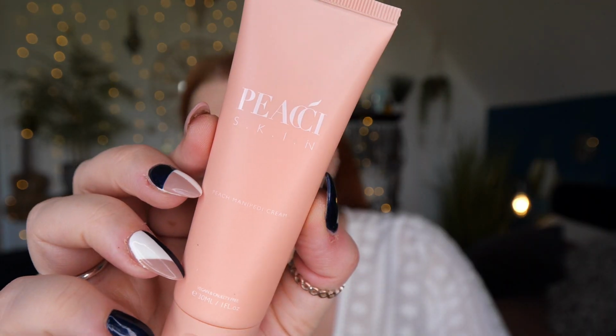And for one last luxe touch, pop the Peachy Skin Mani Pedi cream onto your feet and hands. It's packed with vitamin E and feels buttery and smooth. It'll be a night to remember, seriously. We've got 30 mils here.